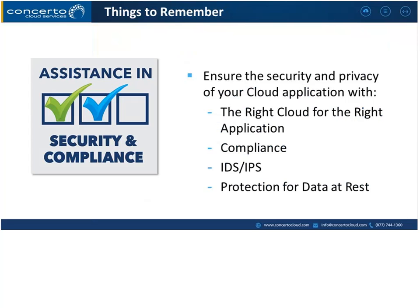So I think really what's important to remember is that security is an ongoing process, that there are different types of clouds for different applications, that compliance is important, but that compliance is not the end-all be-all, that you need to make sure that you have best practices around security, and that can include IDS and IPS, and that it's not all about data in transit. There's also security that needs to be in place for data at rest as well.